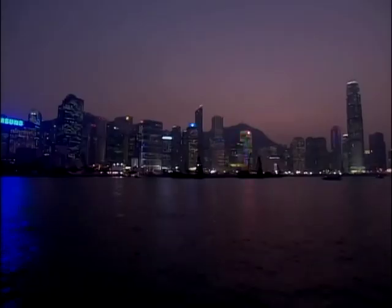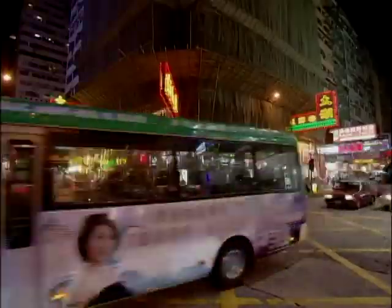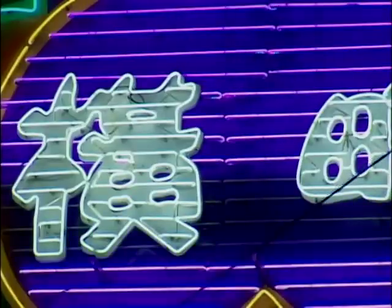Welcome back to Cool Tools. We're here in Hong Kong, baby. Hong Kong is truly a city of lights. In fact, every year, this energy-hungry metropolis consumes around 50 billion kilowatt hours in electricity usage. So, it's no surprise that the world's largest lighting event happens here.